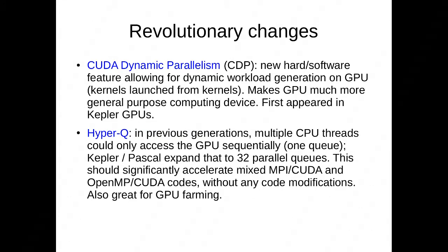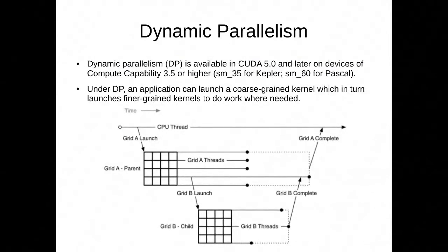If you do GPU farming and you let multiple processes share a single P100 GPU, or if you run a hybrid MPI/CUDA or OpenMP/CUDA code, again letting them share a single P100 GPU. It is entirely possible. It can be very efficient, but one has to enable the hyperqueue feature, which is not enabled by default. Now at a little bit more detailed level, let's talk about dynamic parallelism.